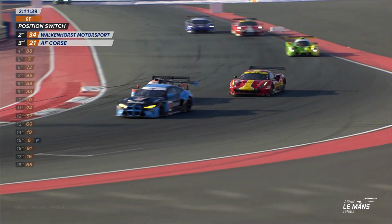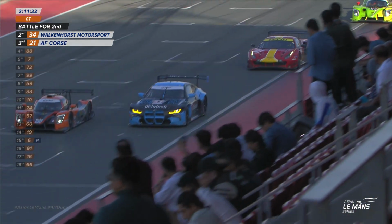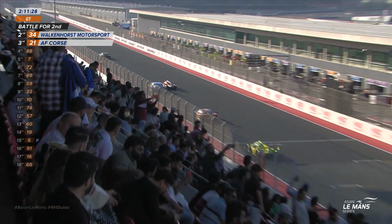Absolutely surgical move there from Nicky Katzberg, just absolutely scything through the traffic. Brilliant move. Nicky the Cat Katzberg, he can squeeze through the smallest of spaces. He's got whiskers that show him the way. Oh my word.